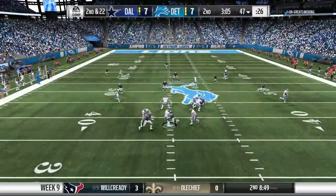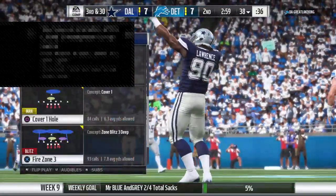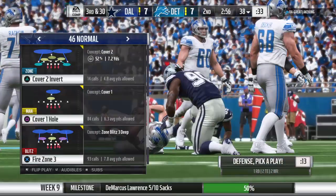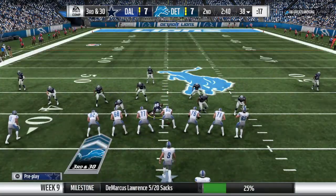On 2nd down, here's Stafford. Under pressure again, and down he goes again. DeMarcus Lawrence in there to drop him for his 5th sack of the year. After the sack, Stafford and the Lions come up on a 3rd and long situation.